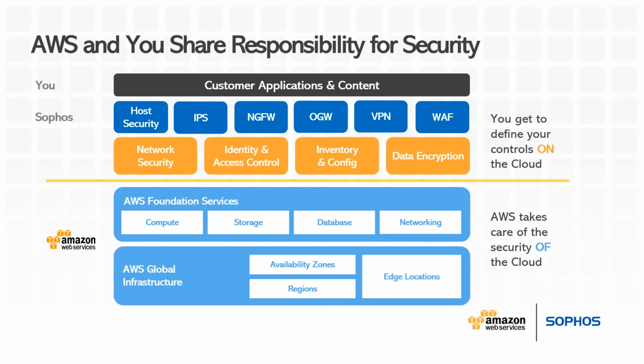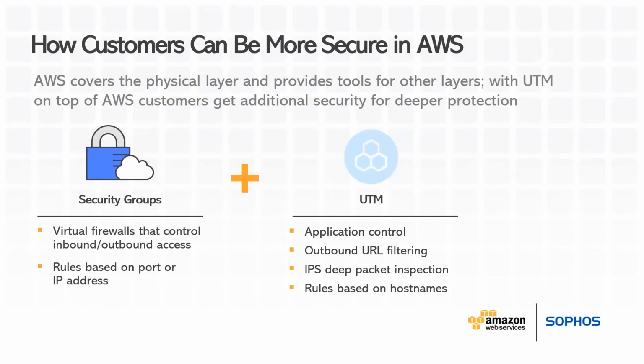What I've done here is modify the diagram a little bit to show, on the piece where you're responsible, where Sophos fits in with the different technologies around host security and intrusion prevention and next generation firewall, Outbound Gateway, which we're going to talk a lot about today, as well as VPN and web application firewall, and then where your applications and content would be. A lot of customers that I talk with say, we're using access control lists and security groups within AWS.